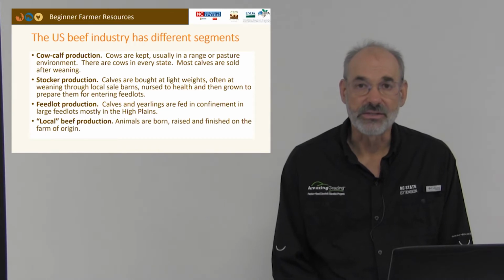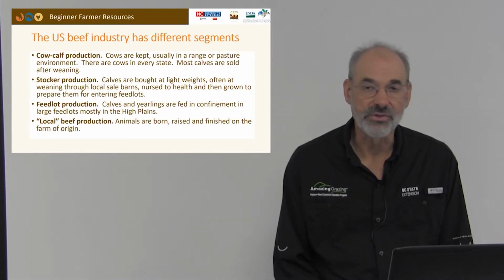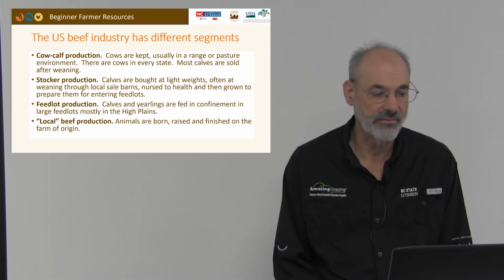The next segment is the stocker industry, or the stocker phase of production. In this type of production, the calves from cow-calf farms are purchased by stocker operators. They are brought back to health, gotten over the stress of their marketing and weaning. They're taught to eat feed from a feed bunk and drink from a water tank. And then those calves are prepared to go on to the feedlot industry. Typically a calf would be anywhere from 3 to 6 months in a stocker operation after leaving the cow-calf farm.